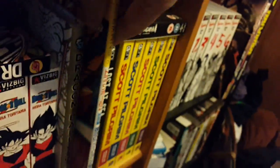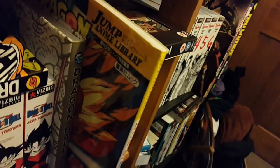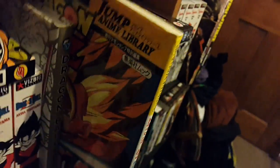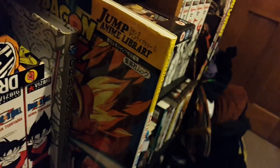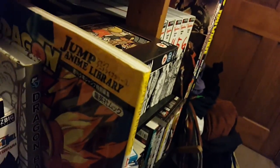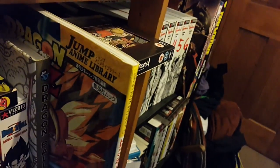Next to that, we have this Japanese art book, which I think is a Jump Super Anime Library or something like that. It's basically art for the Janemba movie of Dragon Ball Z. Ordinarily, I wouldn't have bought something like this, but it was at MCM, it was cheap, and I was like, why not? It's not the kind of thing I would buy online, so I bought it. Interesting little art book. There's a poster in the back, but I don't want to rip it out and ruin the book, even though it would look really good on my wall.